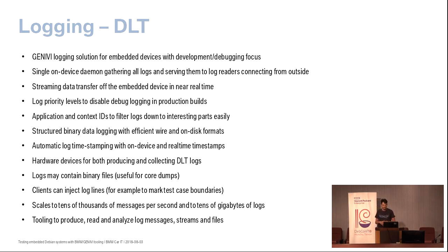DLT is diagnostic log and trace. That's the interface defined in AutoZar to help development of embedded hardware. It's a way of getting diagnostic, logging, and tracing information out of the hardware.